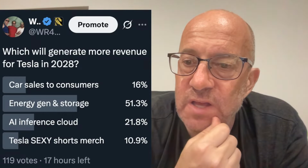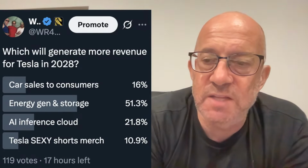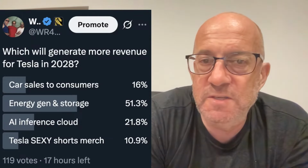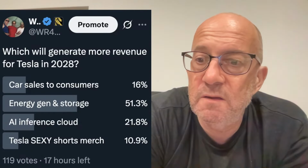Most likely for Q1, standard range 3. Yeah, I think there's a good chance that the standard range vehicles will go down in price. Maybe in December they'll price them lower to move cars. We'll see what happens there.